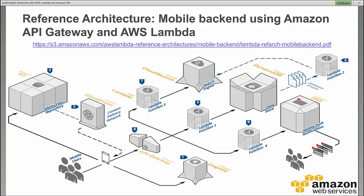So number 4, right in the middle, it starts to get into what we talked through earlier. That's API Gateway. As mobile users send requests to API Gateway to access the application logic and the dynamic data on the backend, API Gateway acts as an entry point for these mobile applications to access the functionality of the code running on AWS Lambda.